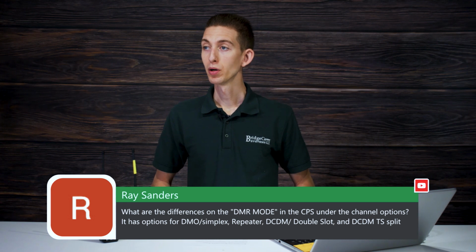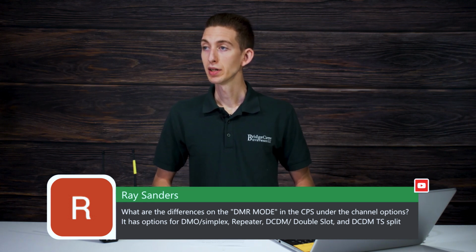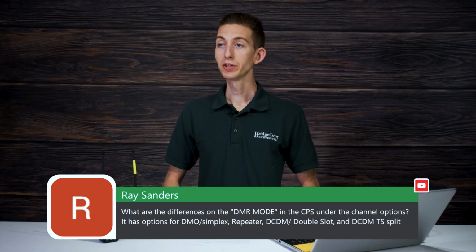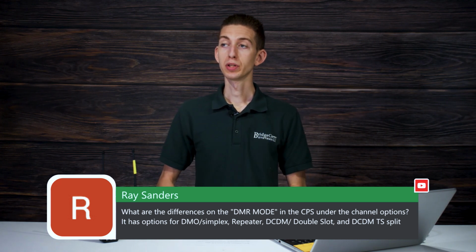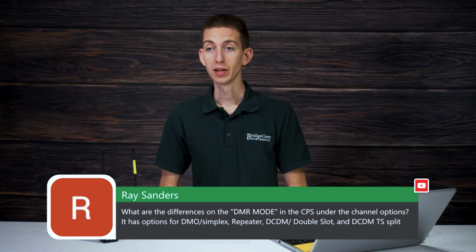Let's see. Ray asks, what are the differences on the DMR mode in the CPS under the channel options? It has options for DMO/simplex, repeater, DCDM/double slot, and DCDM/TS split. That's a great question, Ray. So I have only ever messed with the DMR mode and the simplex mode. So definitely we can get back with you on that. Maybe someone in the chat has the answers to that. They've tried those others out. And if not, definitely give us a call. One of our techs, I'm sure, knows all about that, and we'll get you that answer. But I've only ever played around with the DMR mode and the simplex operation. But fantastic question.